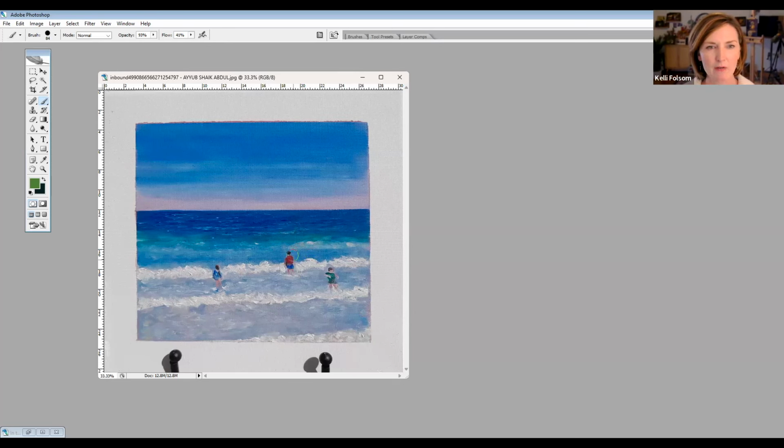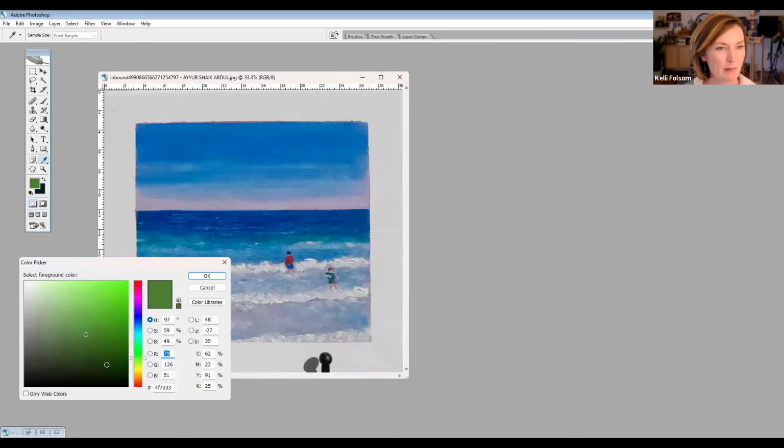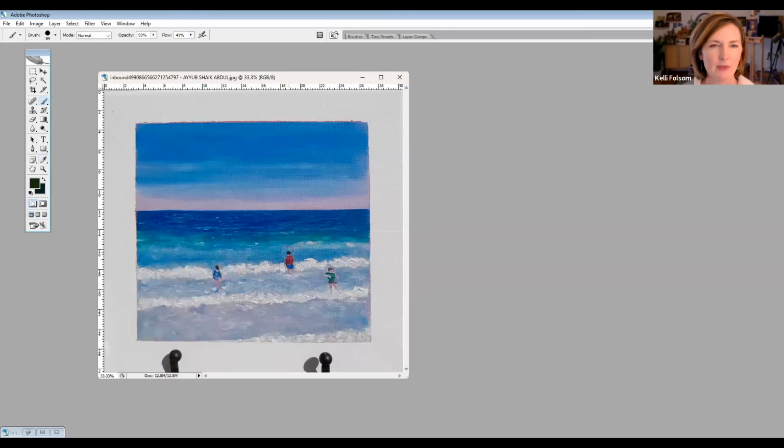So maybe just making your figures take up a bit more space here instead of being so small. I think it's a little bit different if we have a bunch of people, but whenever we have three distinct individuals, I would consider making them a little bit bigger, kind of like if you were to zoom in, and then consider bringing them a little bit closer to each other as well. So, just placement of your figures.